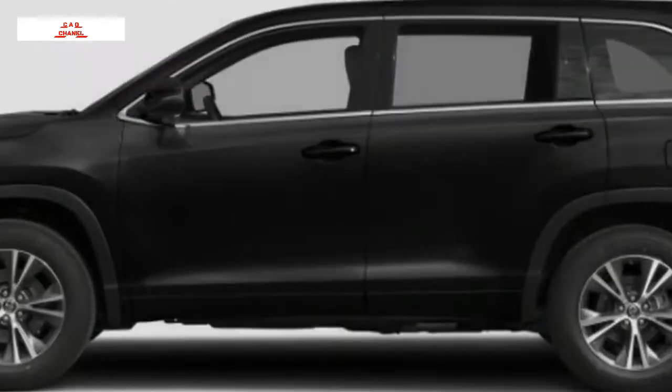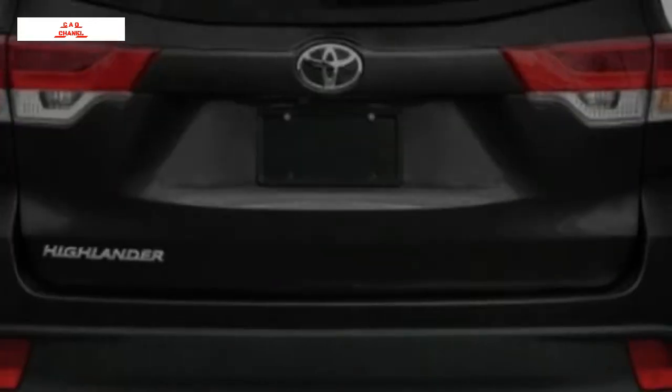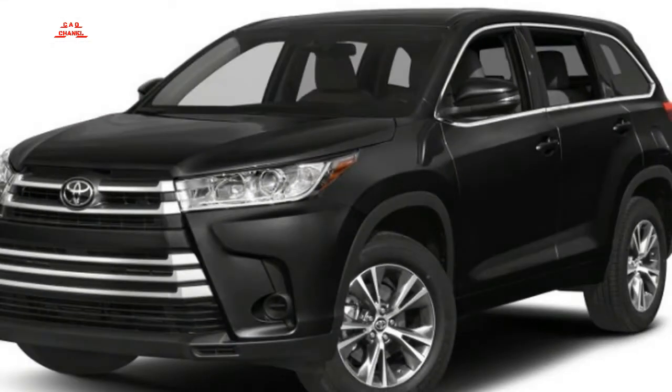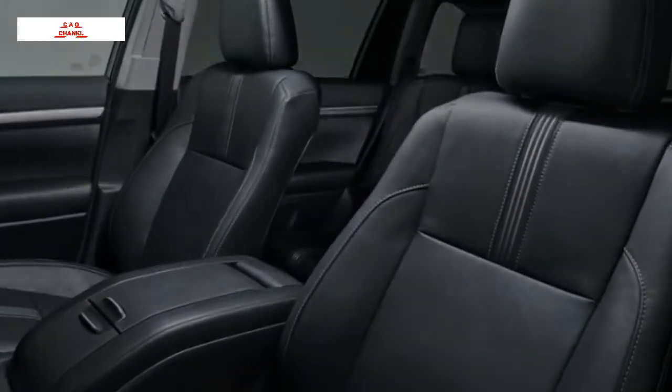It also gets Toyota's Safety Connect system, which includes emergency assistance, a stolen vehicle locator, roadside assistance, and automatic collision notification. Toyota's updated Safety Sense P system is standard, with forward collision warning and automatic emergency braking, lane departure alert, a pedestrian pre-crash system, adaptive cruise control, and automatic high beams.